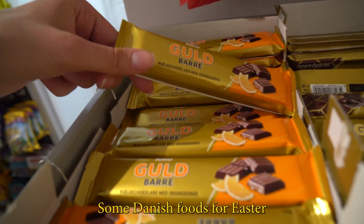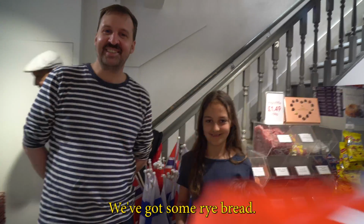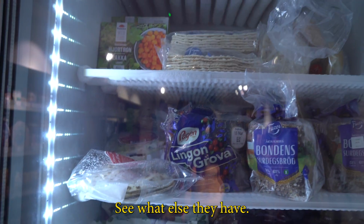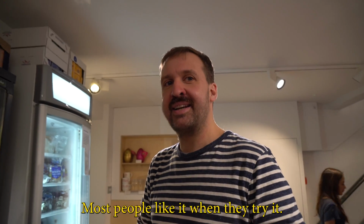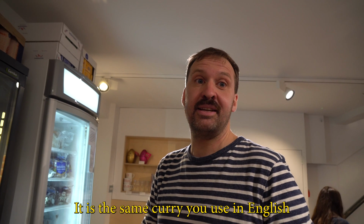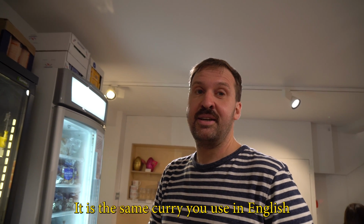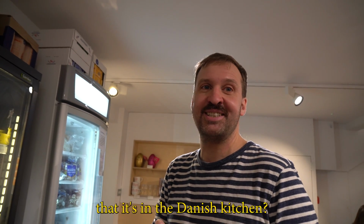Some Danish foods for Easter. Herring, some herring. We've got some rye bread. See what else they have. This is the best one. Most people like it when they try it. How would you describe the curry? It is the same curry you use in English food, but it's just a strange way of using it, isn't it? Also strange that it's in Danish kitchen.